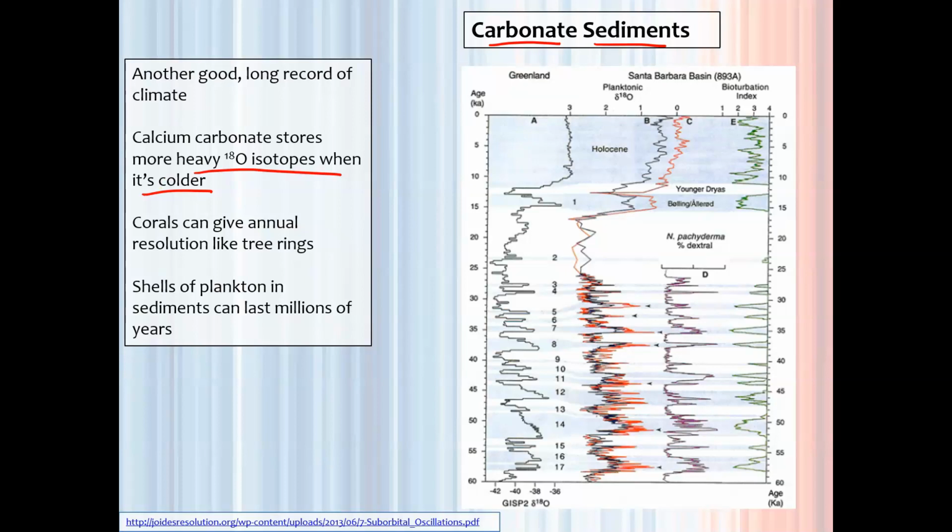And with some carbonate sediments that are generated by things like corals, they actually lay down annual rings, much like tree rings. So as long as we can go back with corals, maybe a couple of thousand years, we can actually get an annual resolution of climate reading those. And we can match these up to our past 150 years of instrumental records too. And we find there's a pretty good agreement with those. Some of these, like shells of plankton that fall in deep sea sediments, can last millions of years. So these carbonate sediment records can extend back a really long way. And an added benefit is that these sediments don't have to just be in the poles. They can be in tropical areas, or they can be in open oceans and other places. So they can tell you the temperature of all sorts of places around Earth.